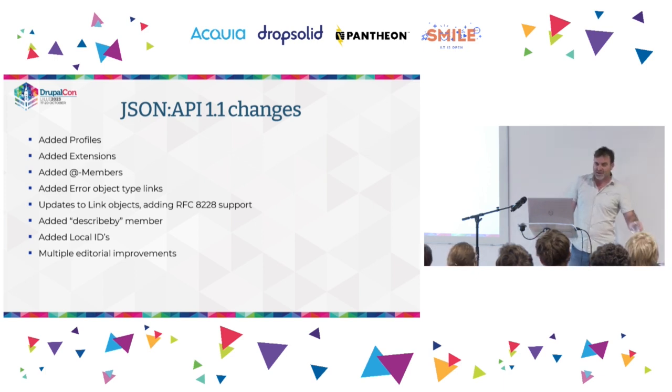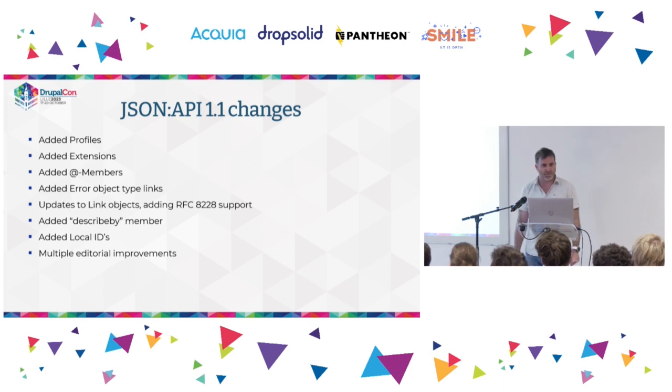There is a new feature called add members, which I also want to call cheaters, but we'll get back to that later. There are improvements in how errors are handled and how you as a developer can see what is wrong. There are updates to link objects. There's a new describedby member, which we will talk about later, because that's one of the awesome things that's really going to be valuable for us. They added local IDs, which I'm tempted to just ignore because it's complicated and not extremely useful. And there's a ton of little editorial improvements, where small words matter sometimes. So it's mostly editorial.